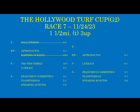And as I mentioned, we're going to toss Balladeer. I like Astronaut. I think on the front end, he's catching this field at just the right time. Followed by Speaking Scout. I think those are the two primary win candidates. And then really, it's a gulf between there, in my opinion.